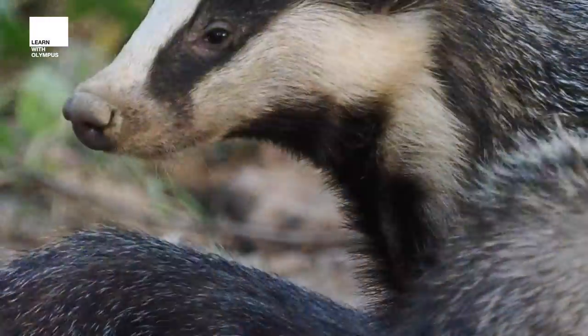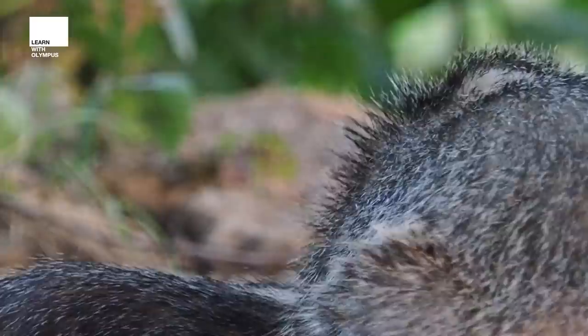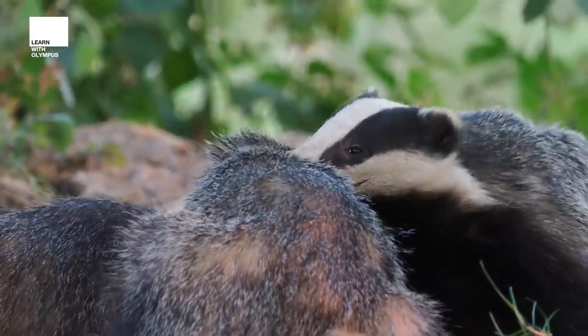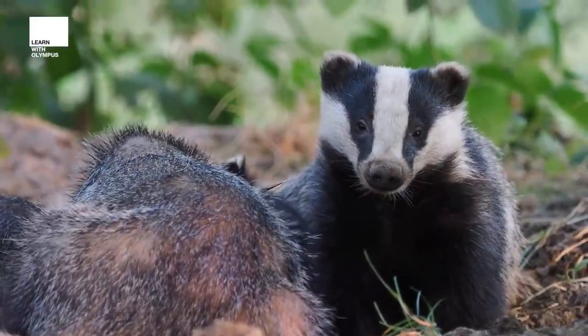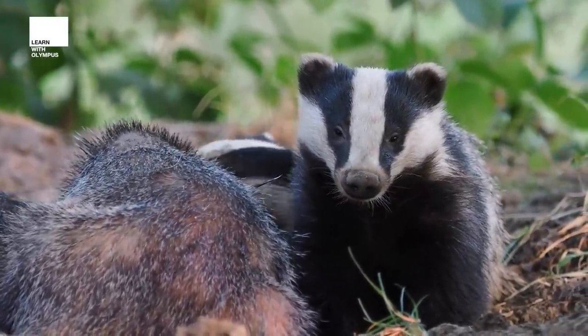So one of my favorite clips of them to date was one particular evening. The sun had set quite a while ago, so there were no opportunities for stills at that point. Three badgers were all together, grouped up and grooming. And obviously badgers, they're waking up in the evening, they're getting ready for their night's antics. But these three badgers, they were around about a year and a half old at the time, all cuddled up, had a little bit of a groom, and then fell asleep on top of one another.